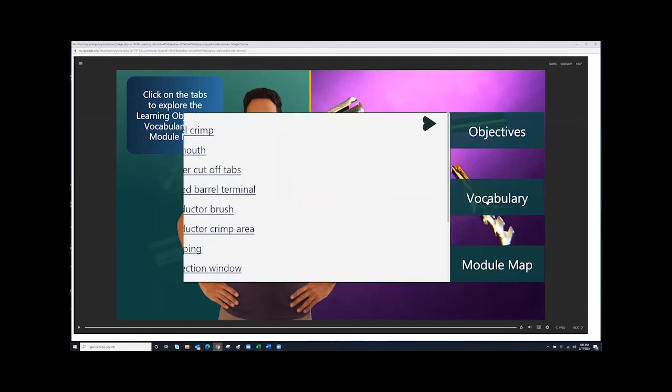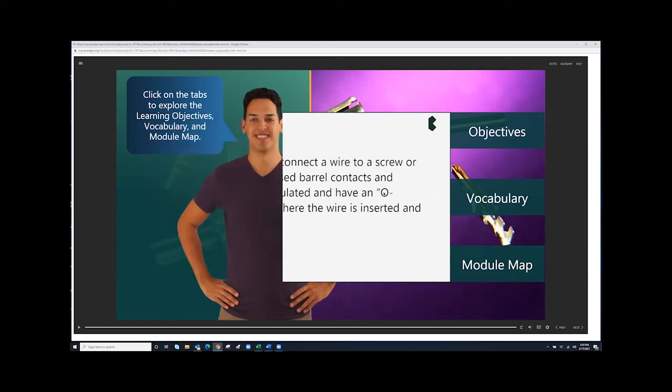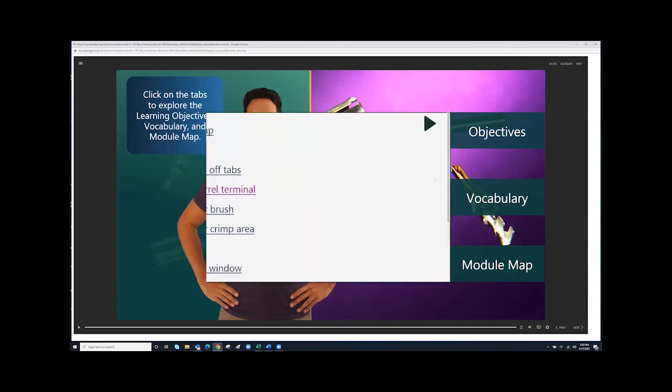You have the vocabulary. At any time, if they see a word, term, or phrase in the module, they can always come back here and click it to make sure they understand what it is that they're talking about, because it might be introduced and explained and then referred to in a later place, and they can always come back and check it out. A very important part of that. Okay, let's go back out of there.